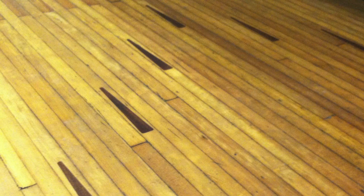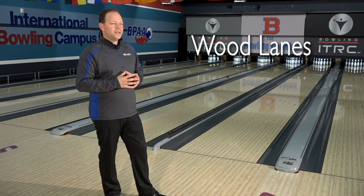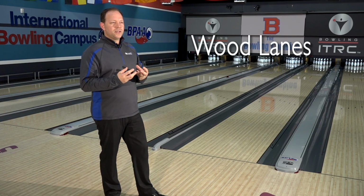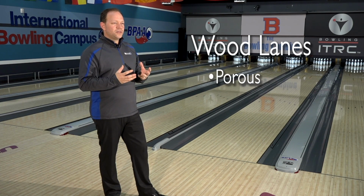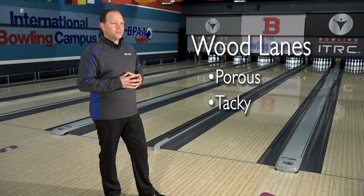One of the older ones that shows up a lot are wood lane surfaces. There's not as many as there used to be out there. People are getting more into what they call synthetics, and we'll talk about those in a second. But the wood lane surface has a couple of characteristics you want to be aware of as an athlete and as a coach. Wood lane surfaces tend to have quite a bit more pores to them, or be more porous, and the texture tends to be a little bit more tacky compared to some of the other surfaces you would find inside the centers.